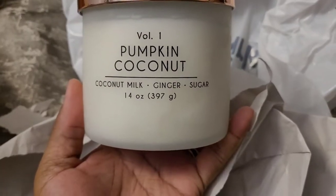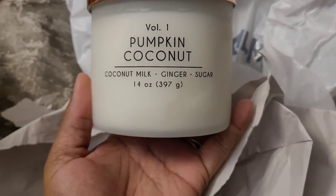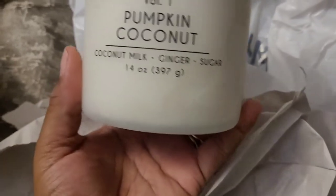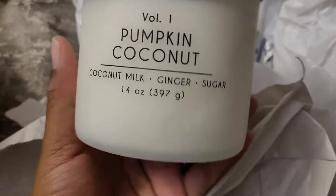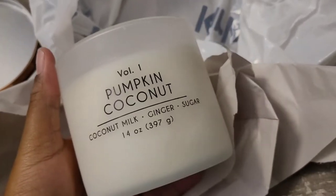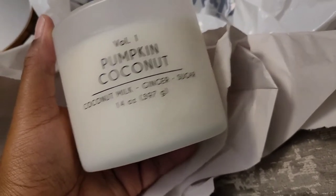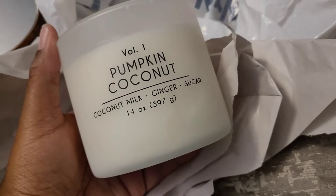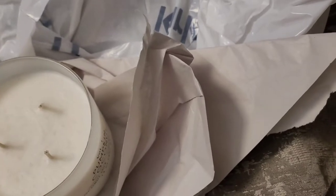And then the next one that I picked up is this. Love the packaging. It says Volume 1 Pumpkin Coconut with Coconut Milk, Ginger, and Sugar. And I love the way they put their fragrance notes on the front. Oh, my Lord, I kid you not. This smells just like some milk. I don't smell too much of everything else, but I smell a little bit of sugar. It smells like milk and sugar. That's exactly what this candle smells like. Milk and sugar the most, okay?